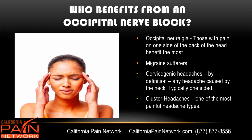Who benefits from an occipital block? Kind of just what we just talked about. Occipital neuralgia, those with pain on one side of the back of the head, benefit the most. Migraine sufferers, over 50% can benefit. Cervicogenic headache, by definition, is any headache caused by a problem in the neck, and it's typically one-sided. Cluster headaches, which are one of the most painful headache types, can also benefit.